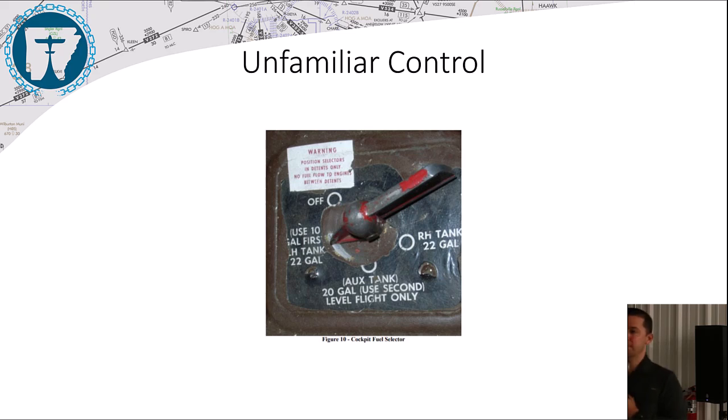So the Twin Navion, the reason that happened is because of this. The long handle, the pilot thought the long part of the handle was pointed at the tank he had selected. And it wasn't. It was opposite. There was a tiny arrow on the other end of the handle, like right here. So when he thought he was on the main tanks, he was actually on the auxiliary tanks. And the auxiliary tanks are much smaller.